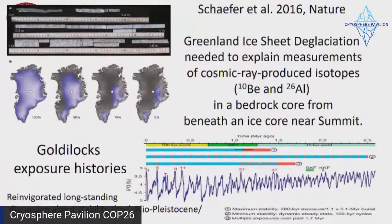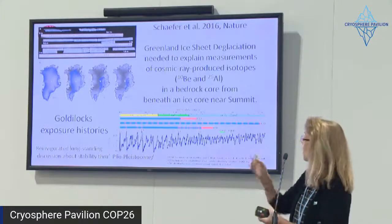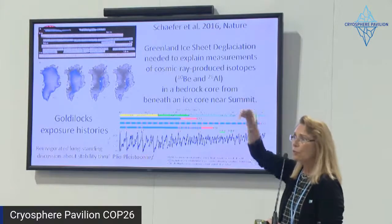So a study came out a couple of years ago by Schaefer et al. in 2016. What they showed was the results of the accumulation of cosmogenic isotopes in the rock under where we took the ice cores. The science community collected the ice, and then they went into the rock below. You could take that rock and analyze it for beryllium and aluminum, cosmogenically radiated isotopes that are from cosmic ray bombardment.